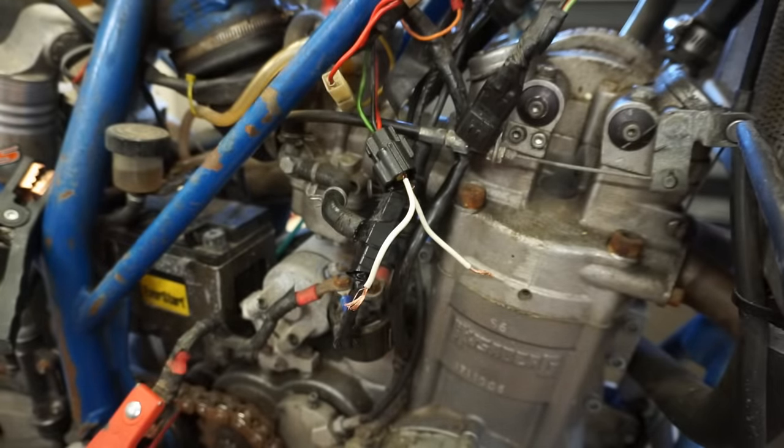All right, I think we lost spark again. Yeah, no spark again. I don't know what's going on with this thing. All right, now it looks like we're getting good spark again. This is really, really strange. If anyone has any ideas what's going on, let me know in the comments, but check this out. Now we have good spark again. So good spark again, and it still won't fire up.